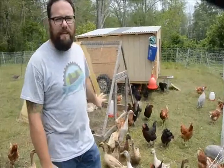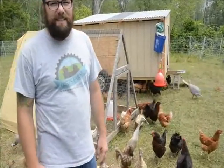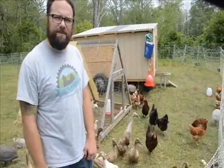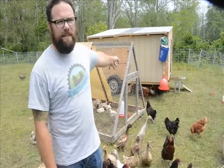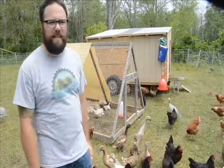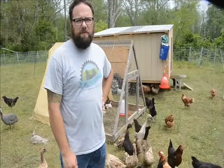So we have meat birds that stay in here because they don't get moved around as much as the egg-laying hens. So those enclosures move. Oh yeah, they move. I use my ATV, and we can hook up to that and move it every single day. And this one just simply gets dragged. It moves fairly easy.